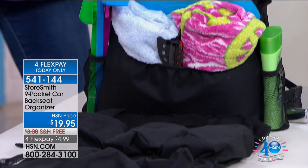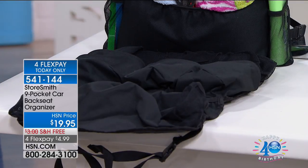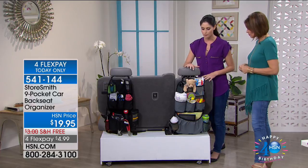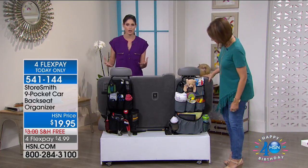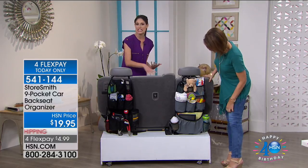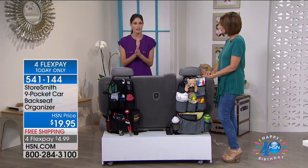But if we want to come this way, okay, we kind of have a little bit of a setup. Now, of course, in your vehicle, you won't have this middle compartment because this would be your driver's seat and your passenger seat. But I just want you to think about when you're driving, you're a distracted driver when you're trying to find something. You're digging through the console, you're digging through the glove compartment, you're taking your eyes off the road.